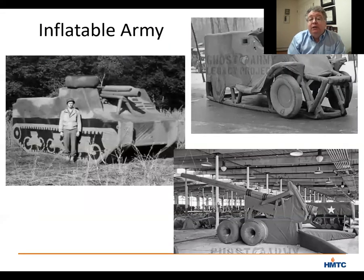Using inflatable vehicles, elaborate camouflage, fake radio transmissions, and sound trucks to create the noise of different divisions, they staged more than 20 battlefield deceptions, often operating very close to the front lines.